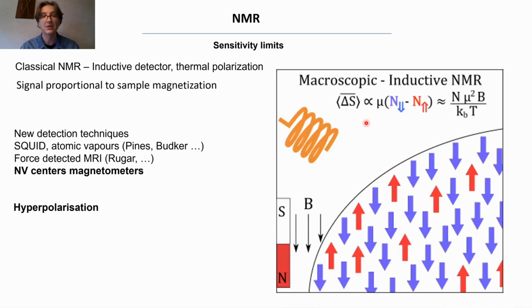I will touch a little bit in my talk both sides, making better detectors and developing new polarization techniques. And these new detection methods are going along with different research avenues like squid magnetometers, atomic vapor magnetometers that were introduced yesterday very nicely, force detected NMR, and relatively new player in this field, NV centers magnetometers. And in the very end, I would like to touch also a little bit hyperpolarization with NV centers.